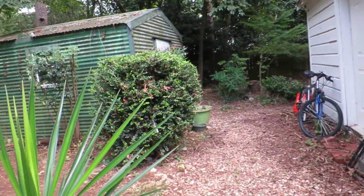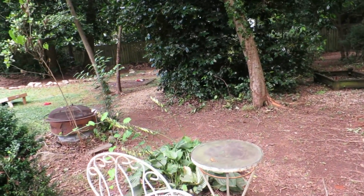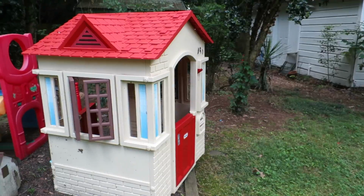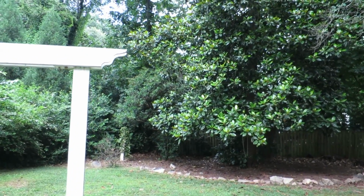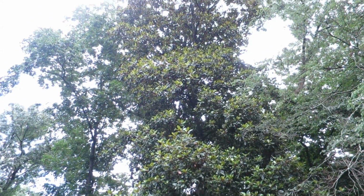This is another opening on the other side of the shed and the greenhouse. When I was growing up, my grandmother had a magnolia tree in her yard that I absolutely loved, and the fact that I have this massive magnolia tree in my backyard is just, whew, it warms my heart, y'all.